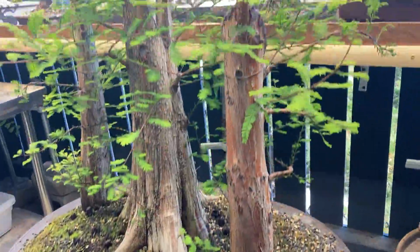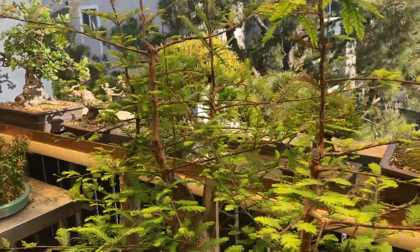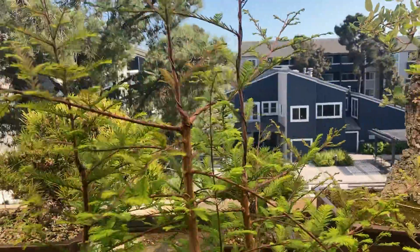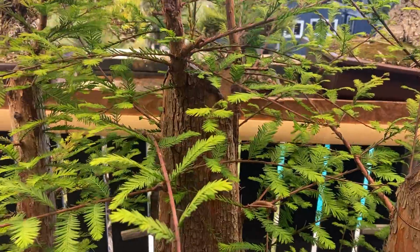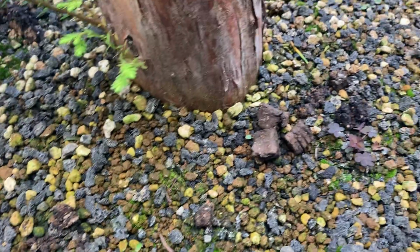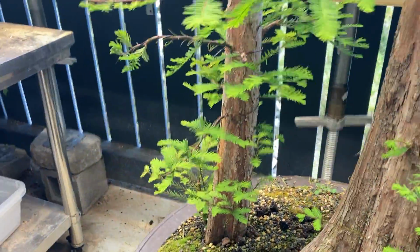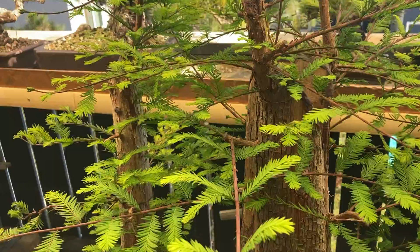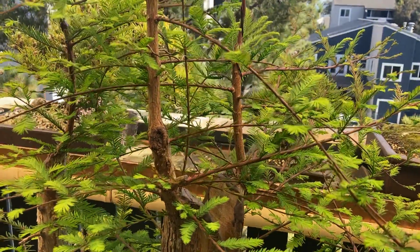I don't really have a whole lot going on right now with them. What we're doing is watering them and feeding them and enjoying them. Those are the little fertilizer pellets. That's Biogold, which was a tip that I was given 6 or 7 months ago, I think.